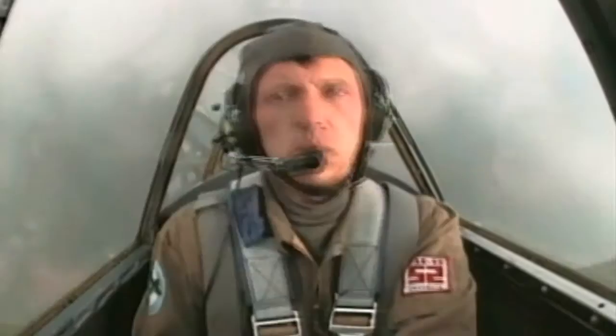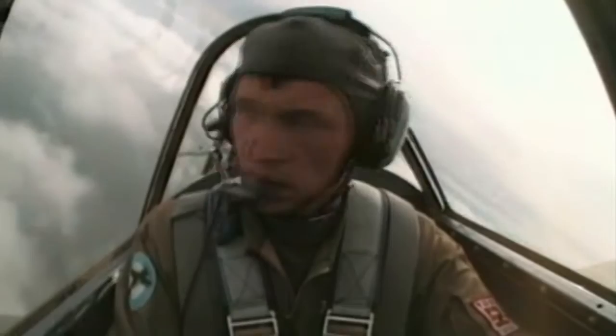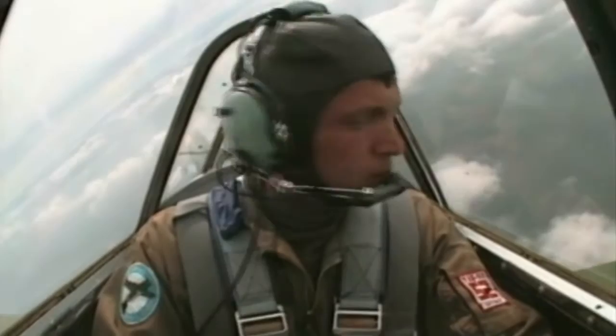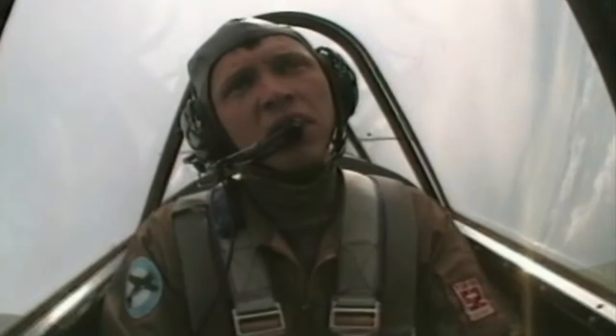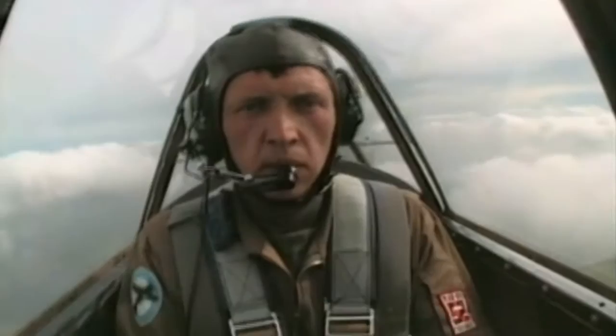You can see it's two-seater, and it's designed for initial training and full aerobatics. It has got a radial engine, 360 horsepower, and retractable undercarriage, flaps, and equipment allowing to fly instrument flying in the clouds and cross-country.